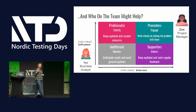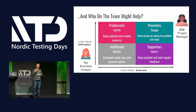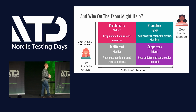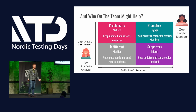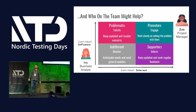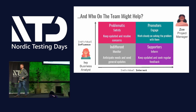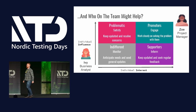If we move over in interest, we can move to our supporters. Our supporters, we should keep them informed. The reason for that is they don't have a lot of influence, so Sue won't listen to them very much, but they're really interested in the problem, so they'll give us support in solving it. So keep them updated, get regular feedback, get their opinions, and get them involved in solving that problem.